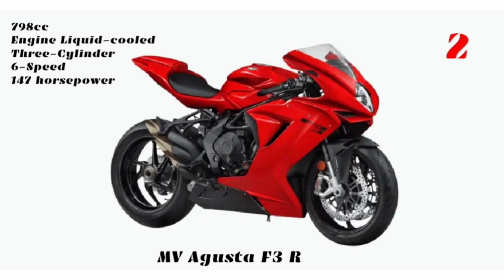Number 2, MV Agusta F3 R. MV Agusta is pure Italian exotica, and its F3 sports bike is highly regarded for its elegance, performance, chassis capability, and desirability. With its amazing 147 horsepower 798cc triple-cylinder engine, it can easily keep up with a 1000cc sports bike in almost all scenarios. There is nothing that compares to having that well-known name on the tank when it comes to power, torque, and 3-cylinder character in an engine.